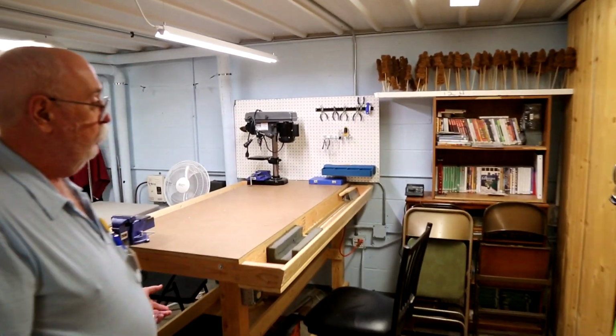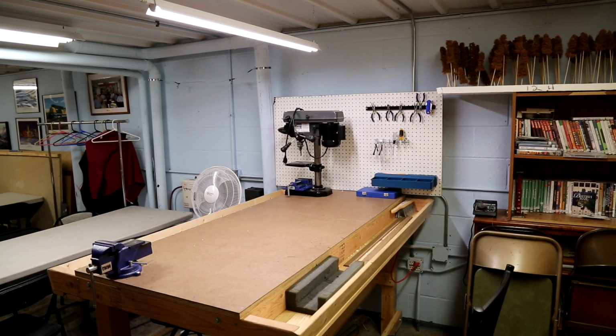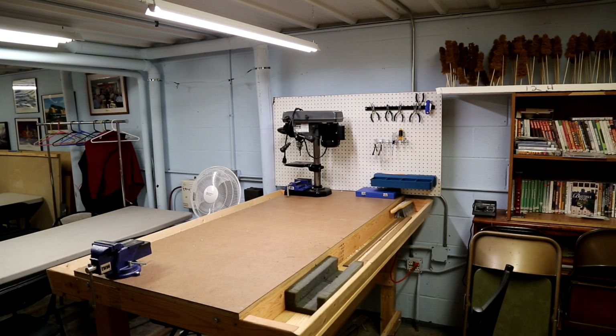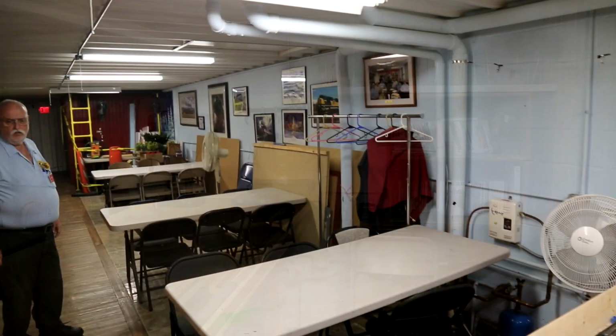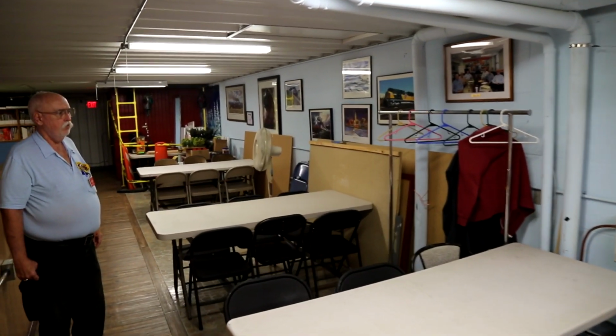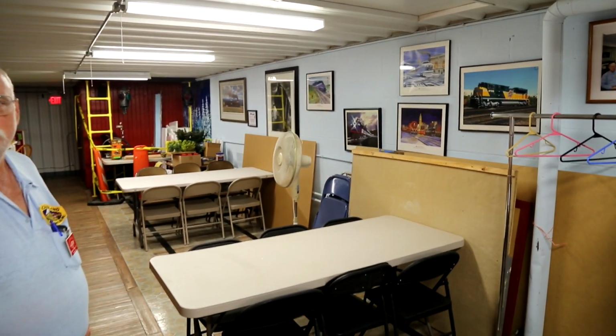this is our members' workbench area. There's a small drill press, a vise. Up on the shelf you can see some trees under construction. Here we have an upstairs lunch area where guests can come up and have a little bit of relaxation time as they enjoy their lunch.